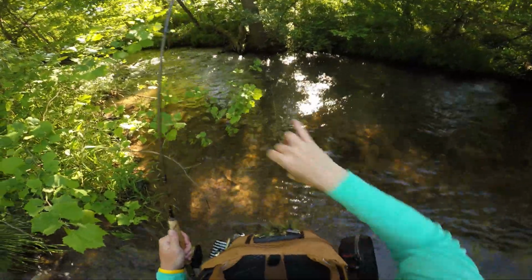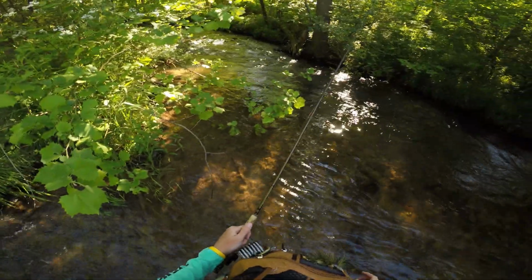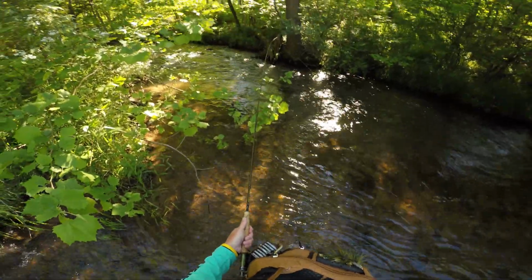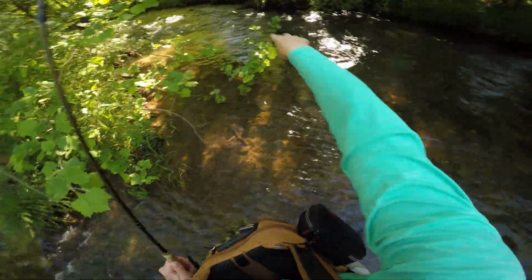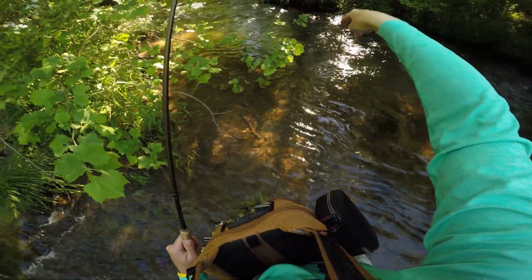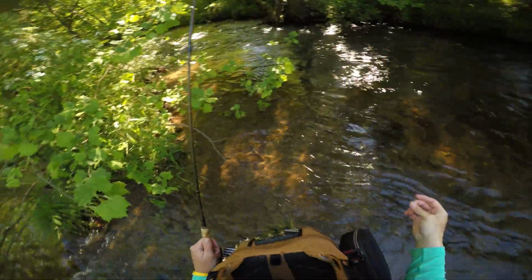So I like this little pocket. I don't know if I'll catch any fish out of it. You never know. But I think that it could hold a fish, and I wanna be able to get a good drift through it. If I wanna hit the sweet spot, which is right about diagonal to me with that tree, if I can get in that lane of current, that's where I think a fish would be hiding, somewhere in here. It's got good protection, good water flow.